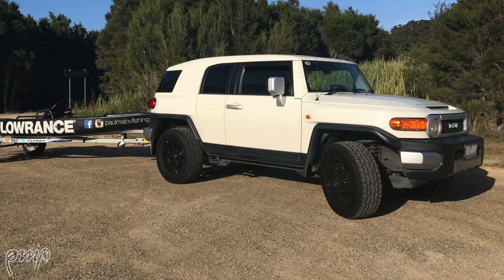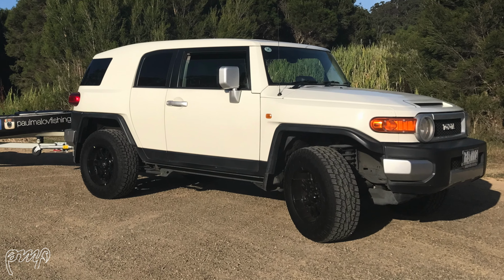Prior to this AMG, I owned a 2011 FJ Cruiser from new, and that was a fantastic car. I'm a big fan of petrol engines, I don't like the new diesels. They're really highly strung, especially the low capacity engines, those 2.5s, 3 litre engines. I just think they have to work super hard these days.